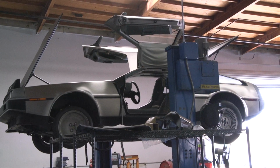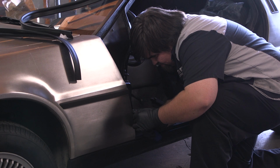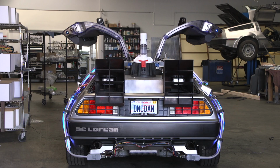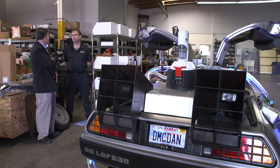So the car comes to you stripped down for the most part. It is a DeLorean, but it's not a Back to the Future car. Correct. What has to happen? You got all the parts, you got everything, and I want my Back to the Future car. What happens? Well, first thing, we have to take out all the back windows. The original car had no back windows at all. It just had a bulkhead in the back where the back window was, and no windows on the side, and no more sunshade.